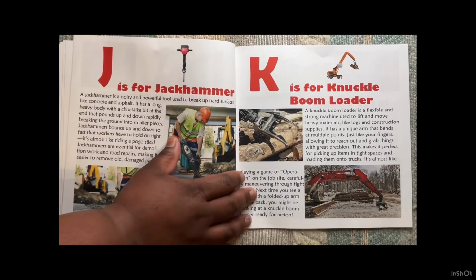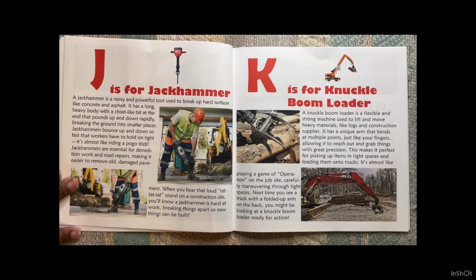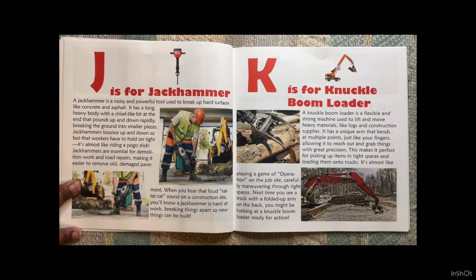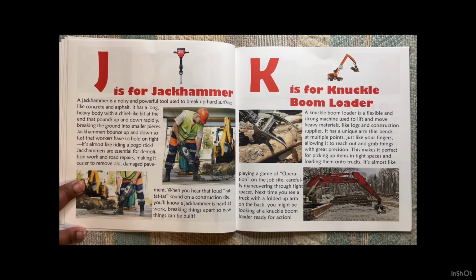K is for knuckle boom loader. A knuckle boom loader is a flexible and strong machine used to lift and move heavy materials like logs and construction supplies. It has a unique arm that bends at multiple points, just like your fingers, allowing it to reach out and grab things with great precision.